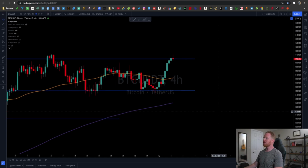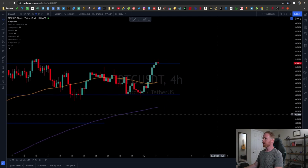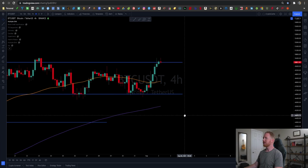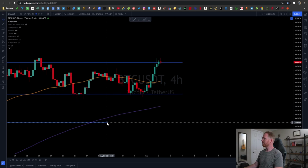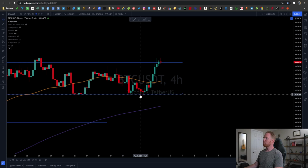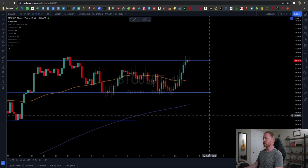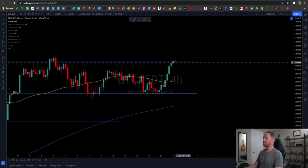Regardless, this is Bitcoin on the 4-hour chart, and just some things to note here. We've got the 50-day simple moving average. The price is above that now, which is great, no longer working as a resistance, and the 200, of course, is trailing behind. We have a major support level down here at about 44,000 still, as well as 46,800. That worked to be a very, very strong support level for us, and it worked out really well.